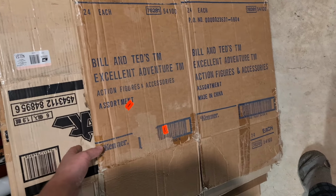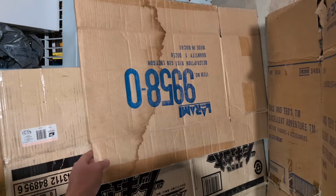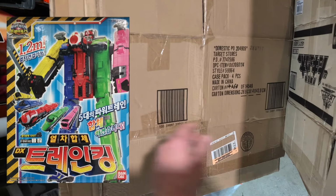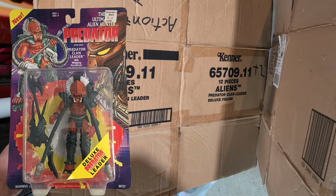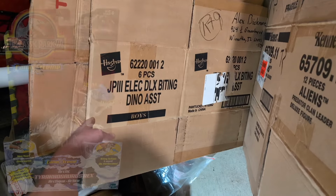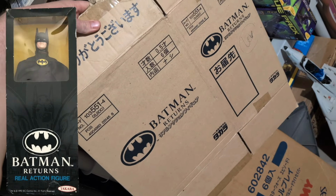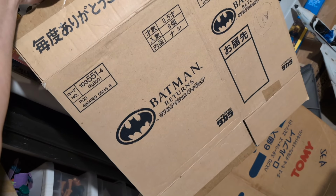Bill and Ted's Excellent Adventure, original Kenner shipping case from the 80s. Laramie Super Soaker wannabe shotguns. Japanese Power Ranger Sentai shipping case. Random. There you go. Original Kenner Aliens vs. Predator Clan Leader Deluxe. Jurassic Park 3 Electronic Deluxe Biting and Dino Assortment. Batman Returns Japanese shipping box from Takara. Yeah, you go find one of those in the wild.